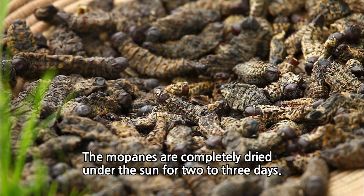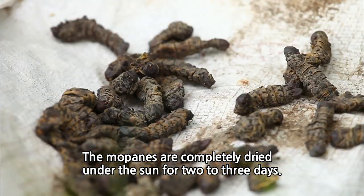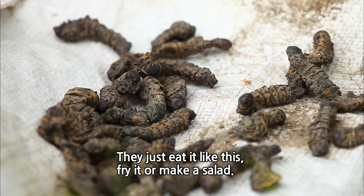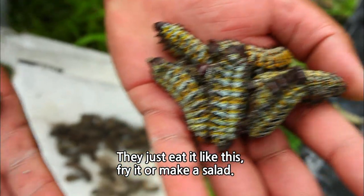The mopanis are completely dried under the sun for 2 to 3 days. They just eat it like this, fry it, or make a salad.